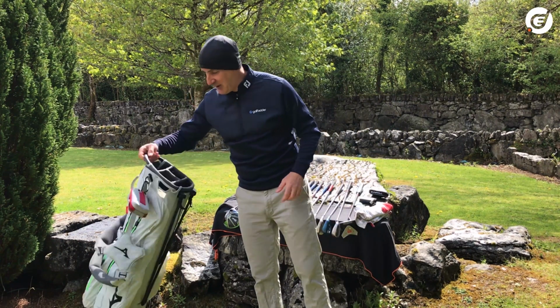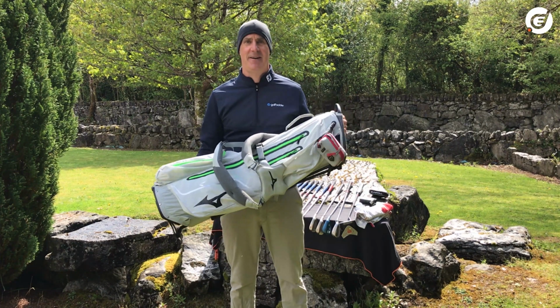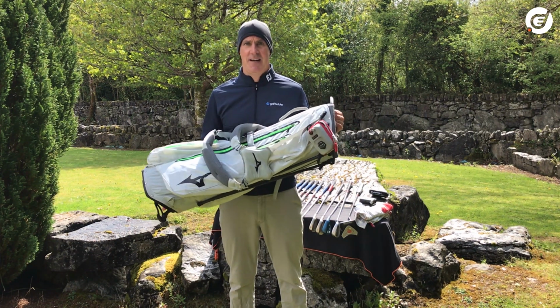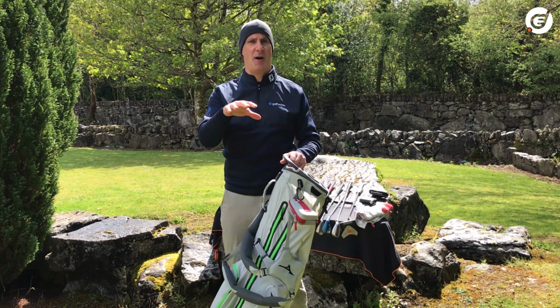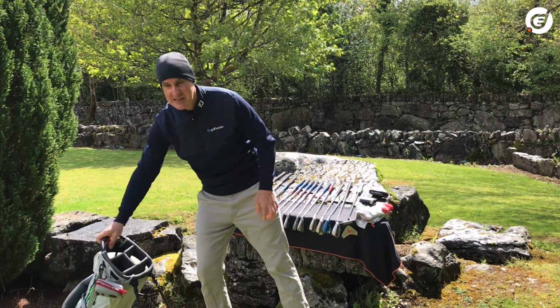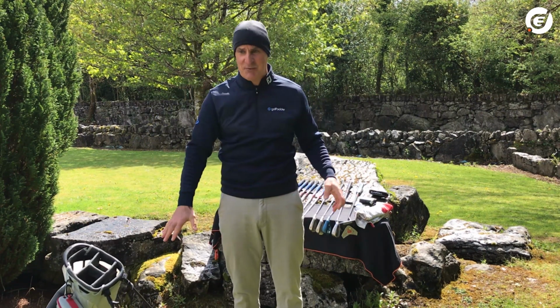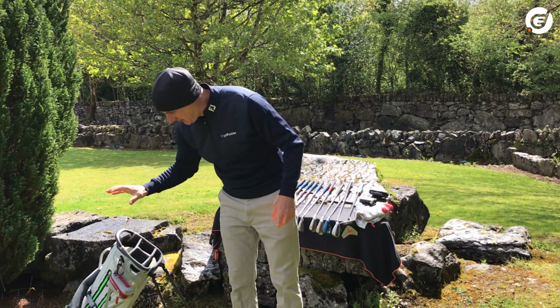My bag, first of all, I absolutely love my bag. It's a Mizuno Kilo bag. I like to carry the bag whenever I can. It's just super light, it's waterproof, and very importantly, it doesn't go floppy when you put it on a golf trolley. I hate that about the light stand bags. A lot of them are super floppy and they slip through trolleys. This one doesn't. Wanted to tip over there, but it's a great golf bag.